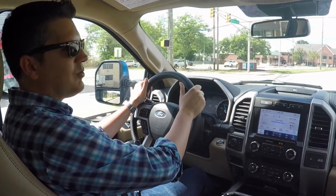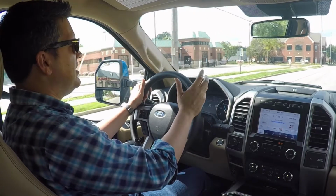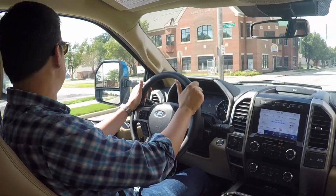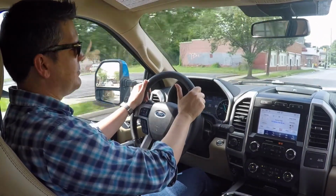But it's got a long wheelbase. They've done what they can with the tires and the suspension, and it's not as bad as a lot of the old trucks used to be. It's tolerable. I rode on the interstate a couple of hours, and it was comfortable enough for me and my family to be in it, so I don't think that's a problem.